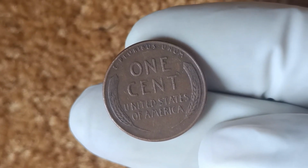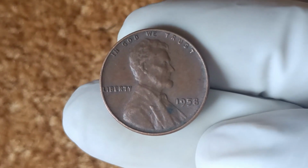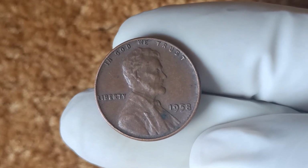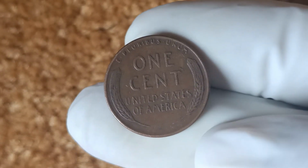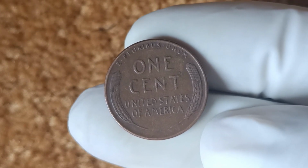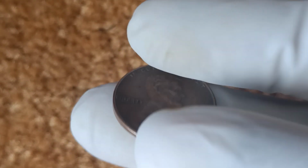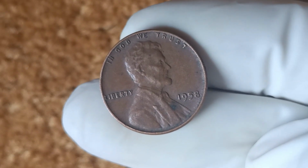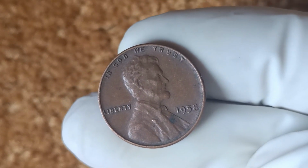Beyond error types, what adds to the coin's desirability is its place in American numismatic transition. The following year, in 1959, the reverse design was changed from the wheat ears to the Lincoln Memorial to mark the 150th anniversary of Abraham Lincoln's birth. This transition adds a layer of historical closure to the 1958 wheat penny, making it not just a collectible, but a symbol of an end of an era. The final year of any coin design often draws attention from collectors. The 1958 penny is no exception.